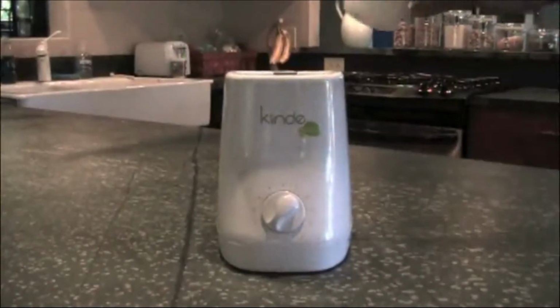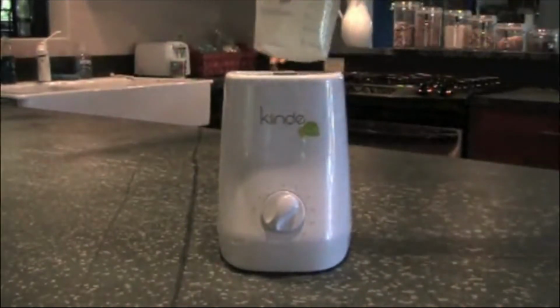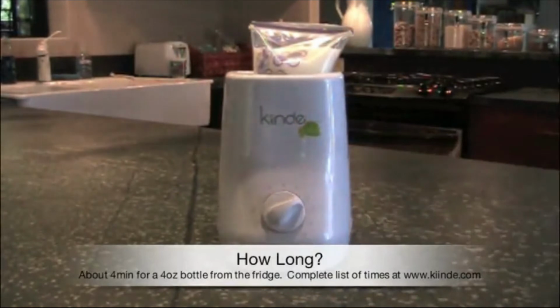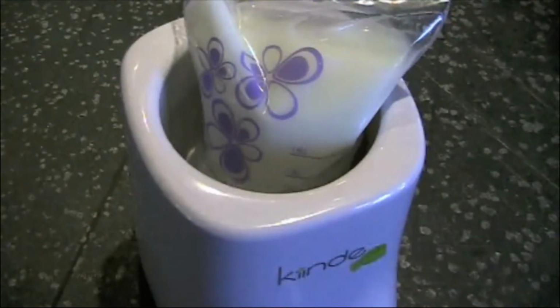Using the warmer is safe and convenient for any type of bottle or breast milk storage bag. Simply place the bottle or bag into the warmer and set the time. When the timer is set, the water in the reservoir is warmed and pumped into the chamber, circulating around the container and flowing back into the reservoir through the overflow drain.